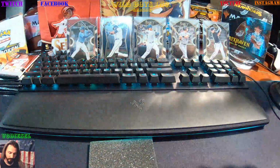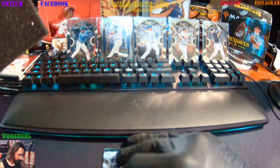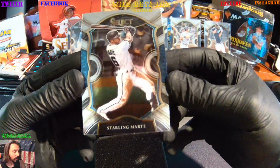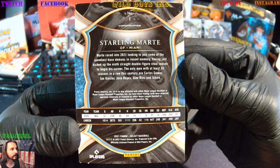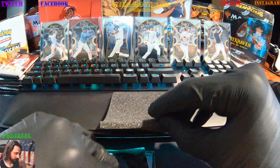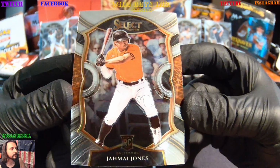All right, we're starting it off right. Here we go. Five down. Next one's right here. Want to make sure I didn't grab the wrong pile. All right. Sorry, I keep hitting the camera. We got Starling Marte. That's Miami. We're going to follow that up with Jahmai Jones rookie card. Baltimore.